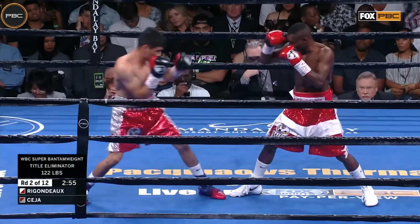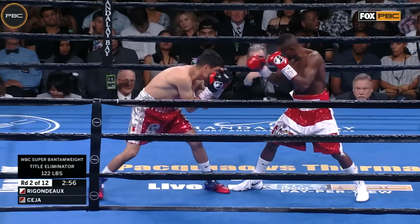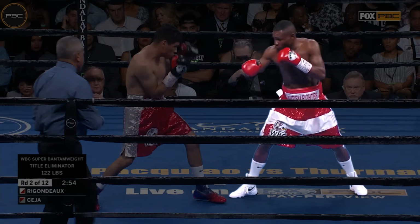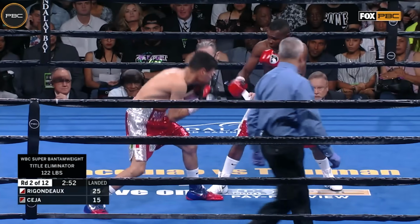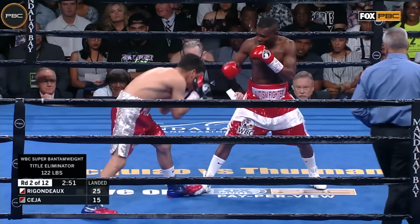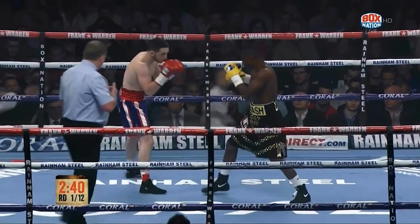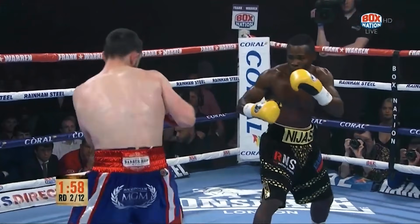Now, first things first, let's start with the boxing stance. Rigondeaux fights as a southpaw, utilising a bladed stance similar to the Philly shell, often incorporating a long guard, as the lead hand is crucial to his strategy. He maintains perfect balance, transitioning weight from the front foot to the back foot. Every detail of his guard is meticulously calculated.